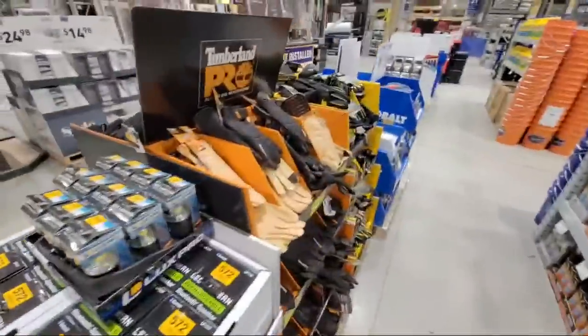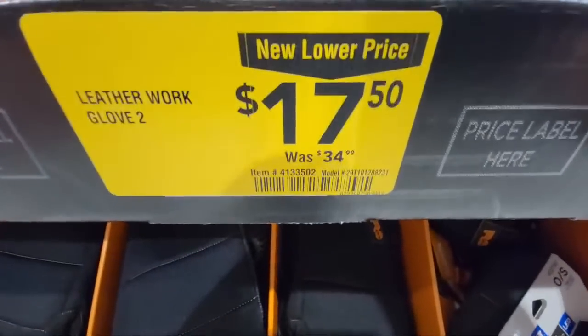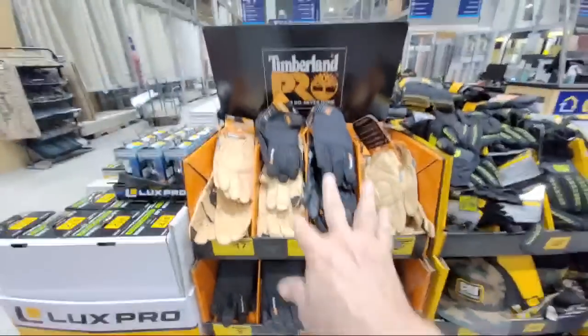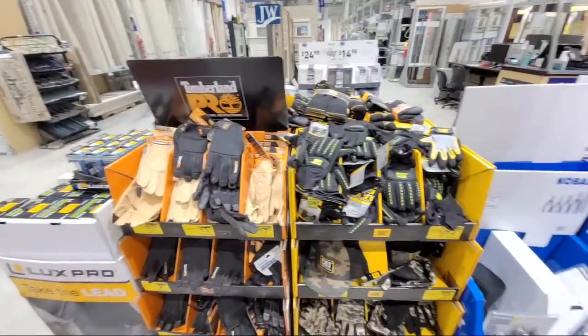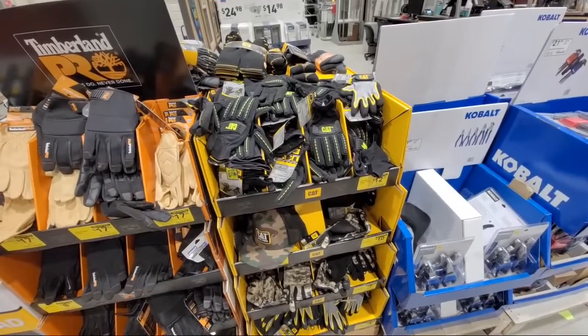So we got these Timberland leather gloves. I think they're still priced up a little high. I don't know. We'll see. I want to see if these come down any. But they are still 50% off, which is good now. But, you know, for me, when I'm doing these for tool giveaways, I like to score them even lower.